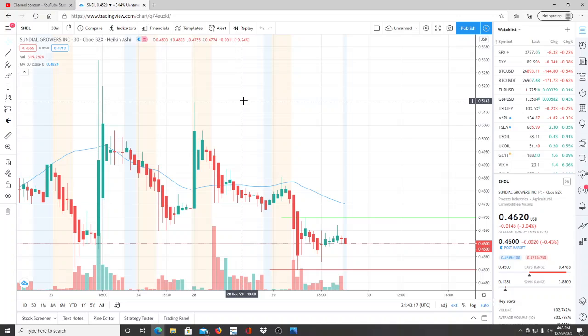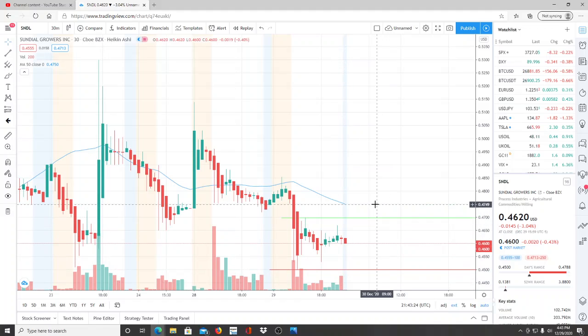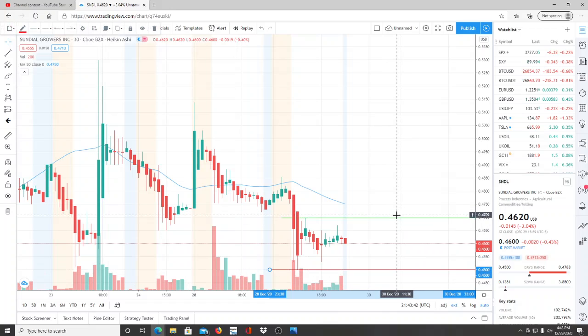So, again, Sundial Growers Inc., bearish run, our new resistance, and our new support. Let's talk about that. The 50-day moving average is 47.50. As long as we're below it, we're in bearish territory. The moment we're above it, we're in bullish territory. So you want to keep that in mind, pay close attention to it, and watch how the stock is behaving. Now, our support is 45 cents. If 45 cents gets broken through, this could be on its way down to newer lows, newer support levels, and work its way down deeper into bearish territory.